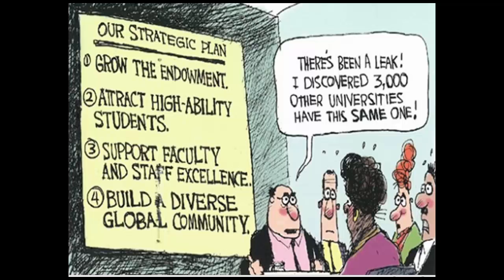Before we start talking about what the strategic plan is, I want to talk a little bit about what I hope it isn't going to end up being like, and that is everybody else's strategic plan.